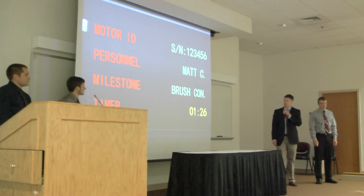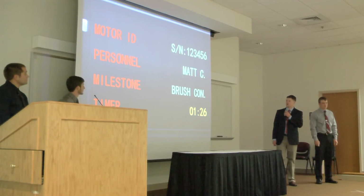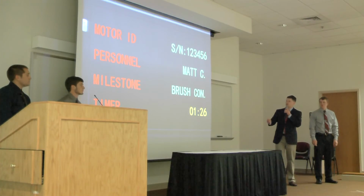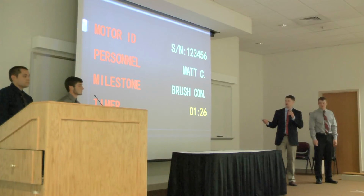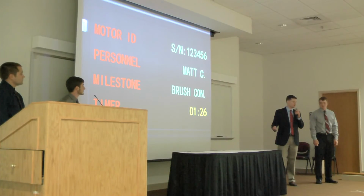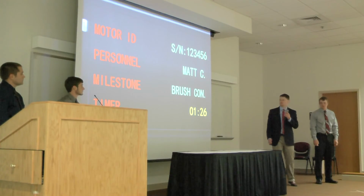And here's an example of what Flanders would see on their visual display in the test cell, one for the DC side and also one for the AC side. Up top we have the motor ID with the serial number of the motor. We have the personnel, that being the lead AC or DC technician. The current milestone being performed, and also a timer to show how long they've been on that particular step.